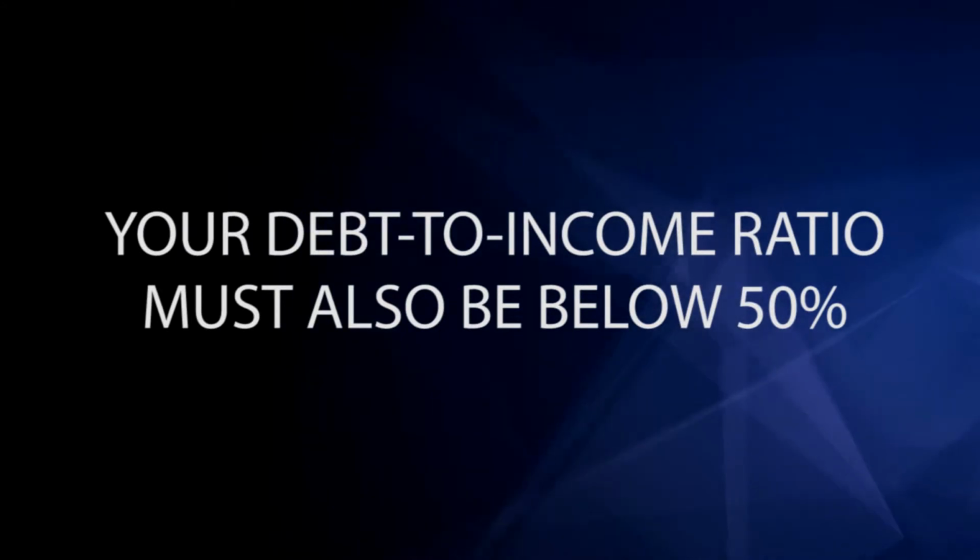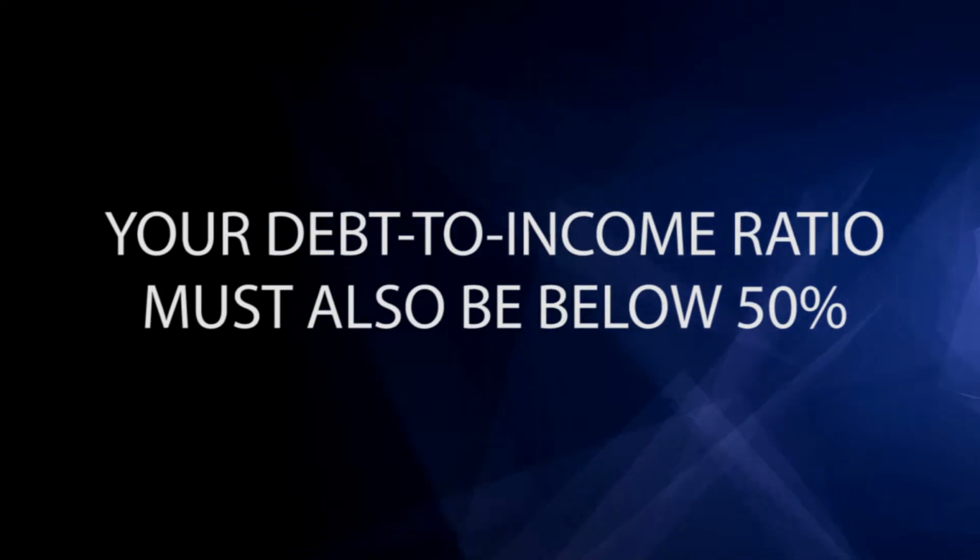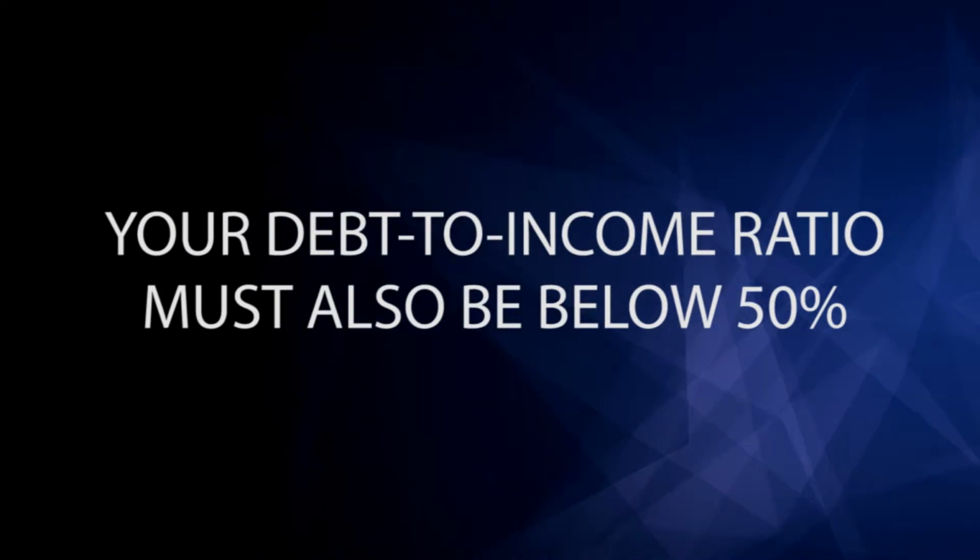The other thing is the debt to income ratio must remain below 50%. In other words, your total gross earnings combined with all of your debts, including the proposed payment on the rental property, must tally less than 50% of your gross monthly income.